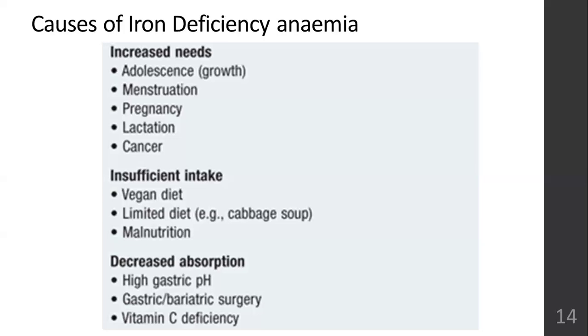Insufficient intake, if you are having a vegetarian or vegan diet, or you limit yourself to a specific kind of diet for a time period, a crash diet like cabbage soup, or people who are malnourished. Then decreased absorption. You may have enough iron, but it is not showing up in your body. You suffer from severe peptic ulcers and continuously take antacids for that, so the acidity of the stomach has gone down. That could affect your iron absorption. Gastric or bariatric surgery, people who have done gastric bypass surgery for weight loss and all. Vitamin C deficiency. Okay.